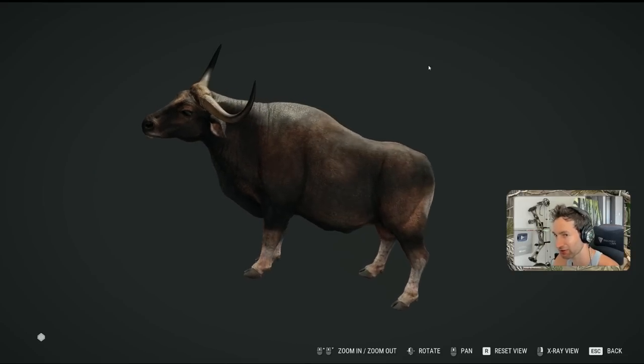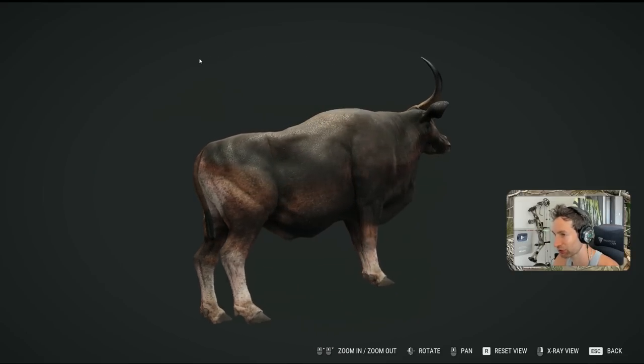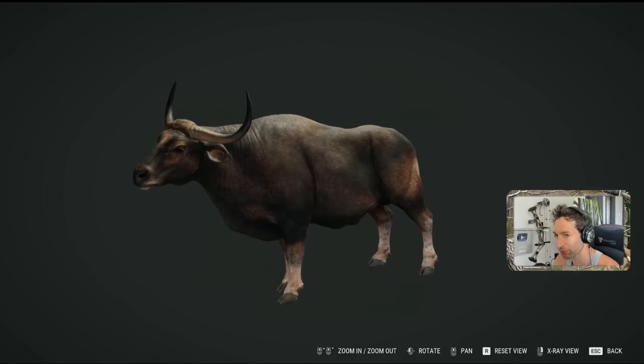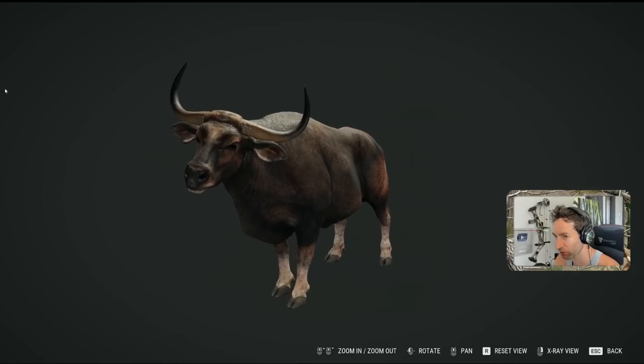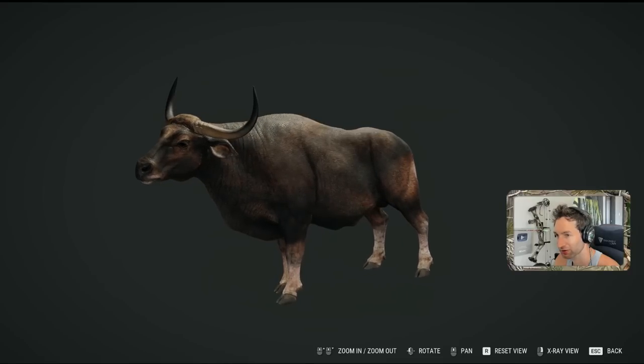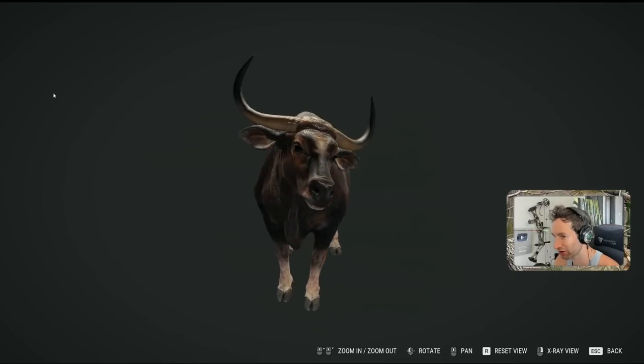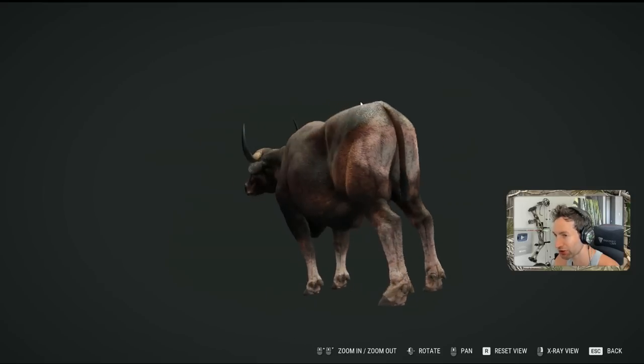Look at the size of that thing. He is absolutely massive and stunning. He looks like the perfect version of a bull. He really does. I like that a lot. Man, these things are going to be fun to hunt. Imagine taking one down with a recurve bow.